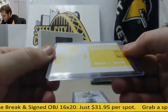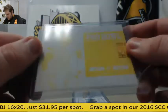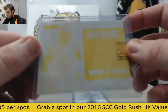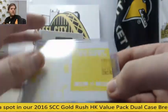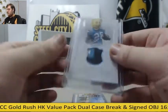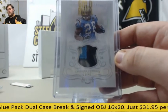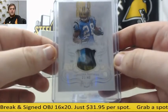Oh, yellow plate right here. Pro Bowl. This is for the Panthers. Pretty sure that's Mike Tolbert? Maybe Stewart? Maybe Jonathan Stewart. Regardless, going to Carolina. /49, Jonathan Stewart. 29/49 patch, Jonathan Stewart.